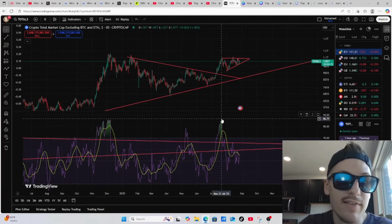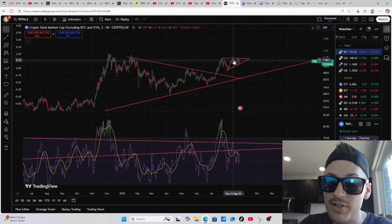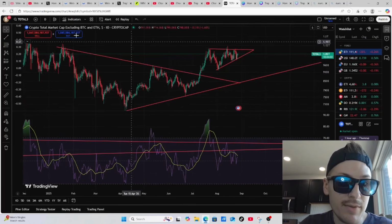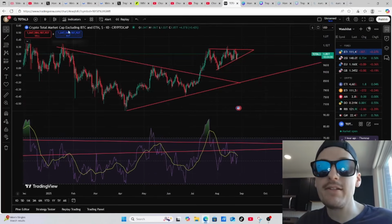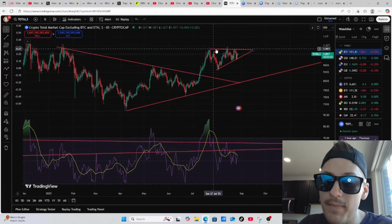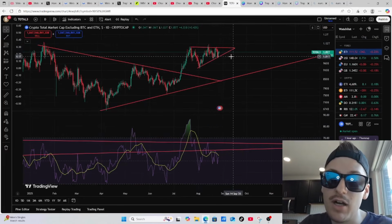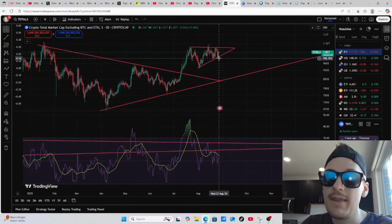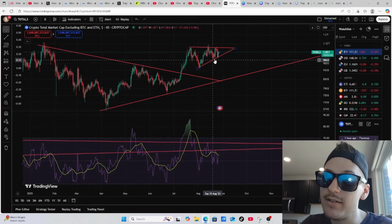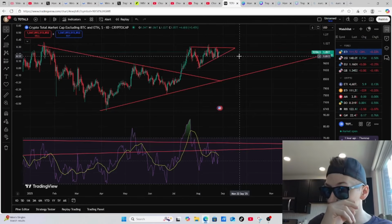You do have a touch of daily bearish divergence, so I don't love that, right? Just being honest here with the total 3. So this is total market cap excluding Bitcoin, ETH, and Solana, I believe. You made a higher high, but you made a lower high on the RSI. So I would say caution here. Maybe not the best time to find a position unless you're on this uptrend like you were back here and you have a tight stop loss.